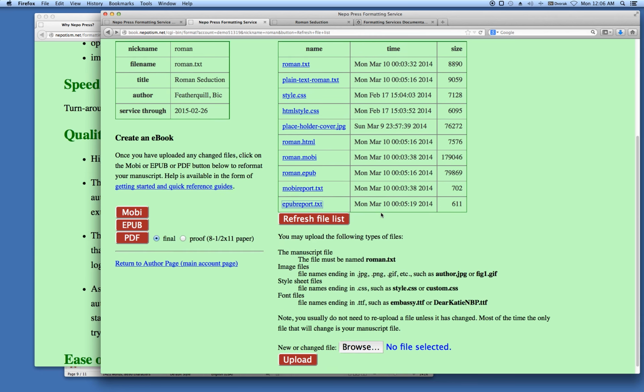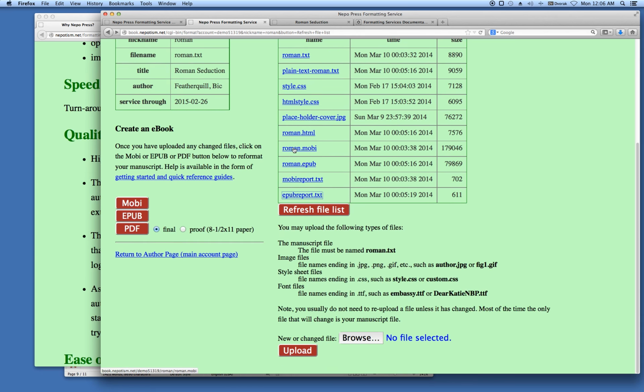So we can go back there. You can now download your Mobi file to your computer. You can download the EPUB file to your computer.